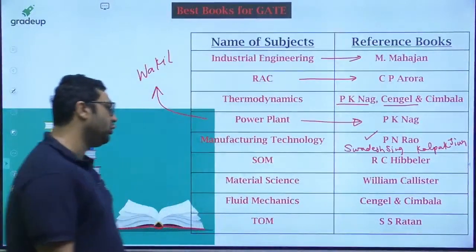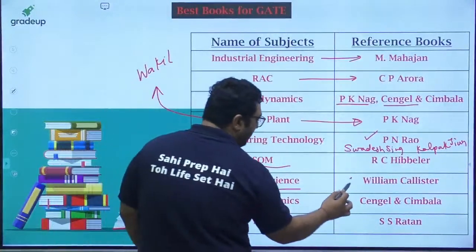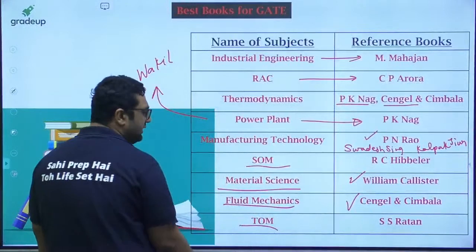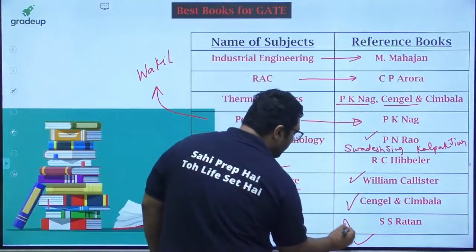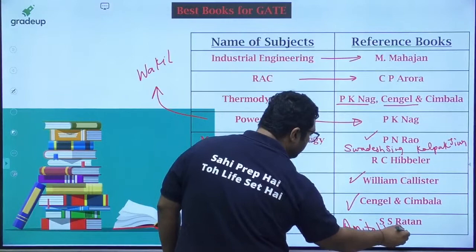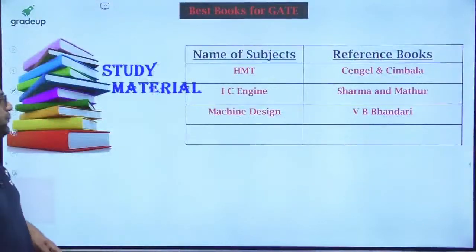Then R.C. Hibbeler is going to be for strength of materials. For material science, it should be William Callister. For fluid mechanics, it is Senjal once again. For theory of machines, it is S.S. Ratan. Okay guys, so these are the books. You can also go for Amitabh Ghosh if you can understand it. You can also go for Norton if you can understand it. So these are some good books from the GATE point of view.